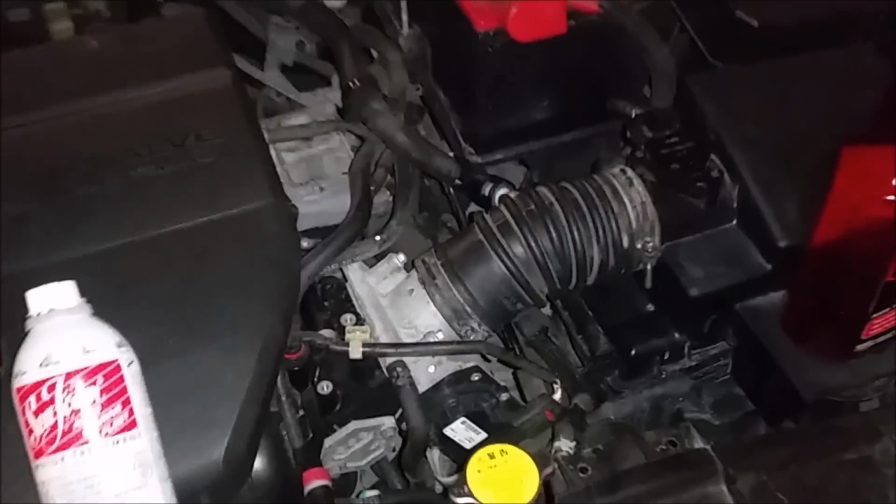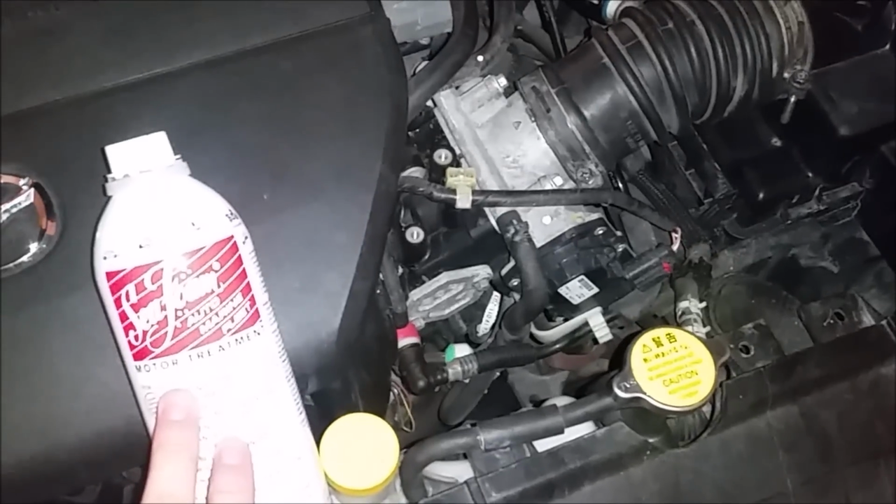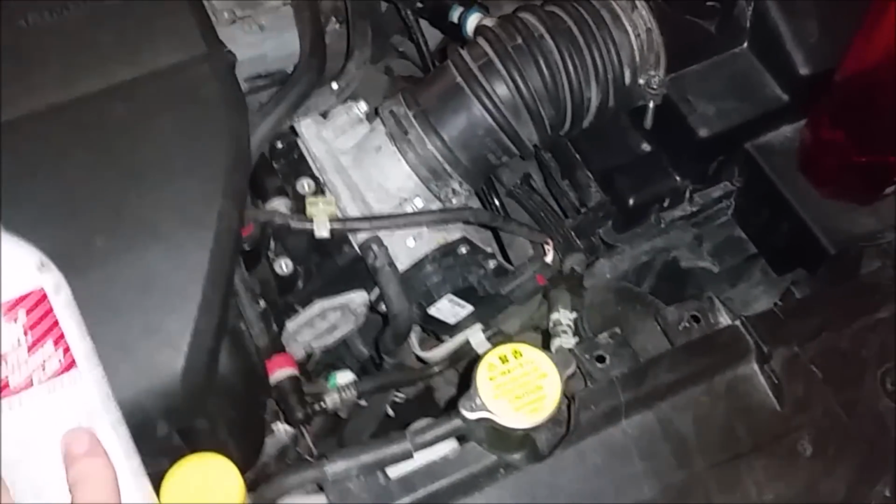Again, I'm going to tell you guys one more time. I put 4.5 ounces of this, and then after 100 miles, I put another 2 ounces of this, and then after another 100 miles, I put 2 ounces of this and 2 ounces of that. And the noisy lifters are gone. And it's really simple.